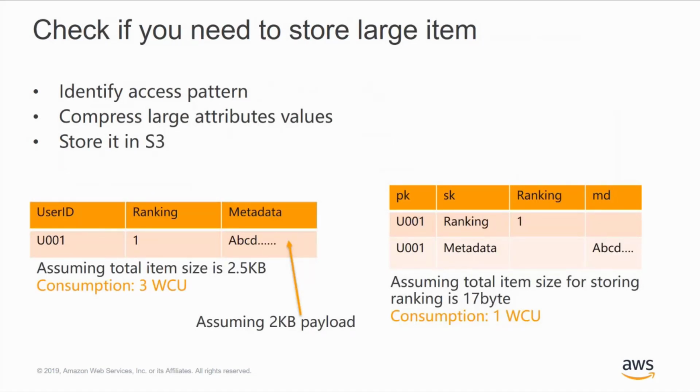And check whether you need to store large items. DynamoDB currently limits the size of each item to 400 KB. If your item size is big, think carefully whether you actually need to store it together on the same item or you can split it into multiple items.